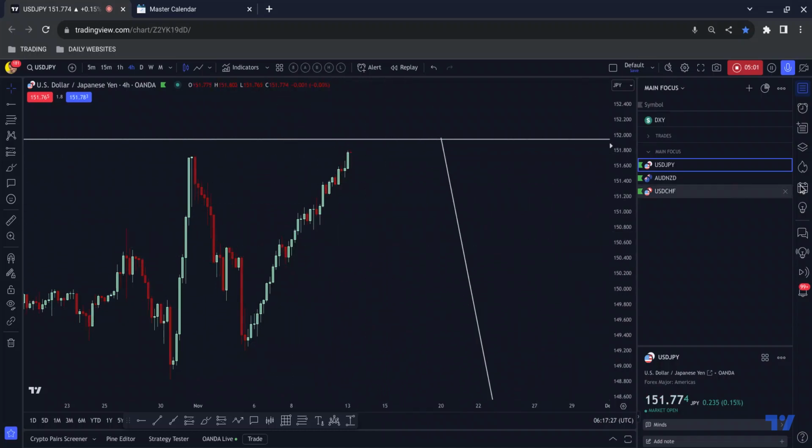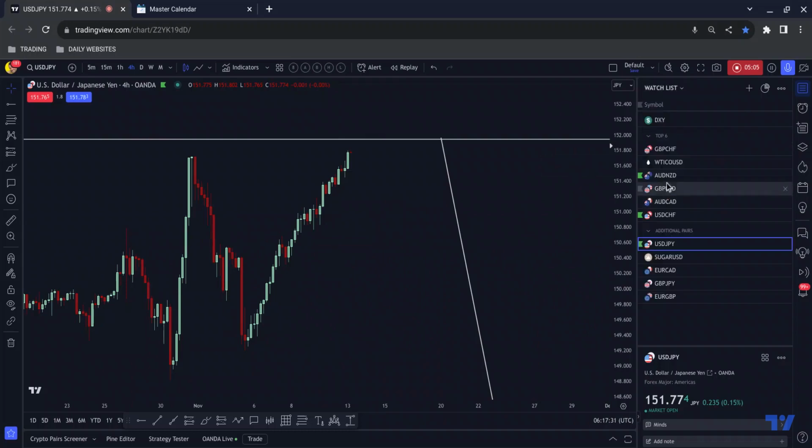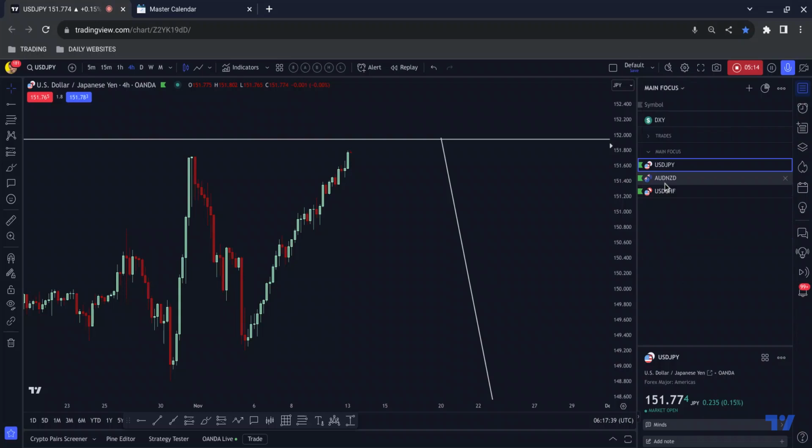So all I'll be looking for, I did actually have this in my, so each Friday I compile a top 6 and an additional pairs list, as you can see there. Dollar yen is actually in my additional pairs just because I thought this would take a little bit longer to reach the area of value, just because it was moving up in a corrective manner. I thought we may get a bit more of a sell-off and then come back up. But this just goes to show that we as traders don't always know what the market's going to do or how quickly it's going to take.